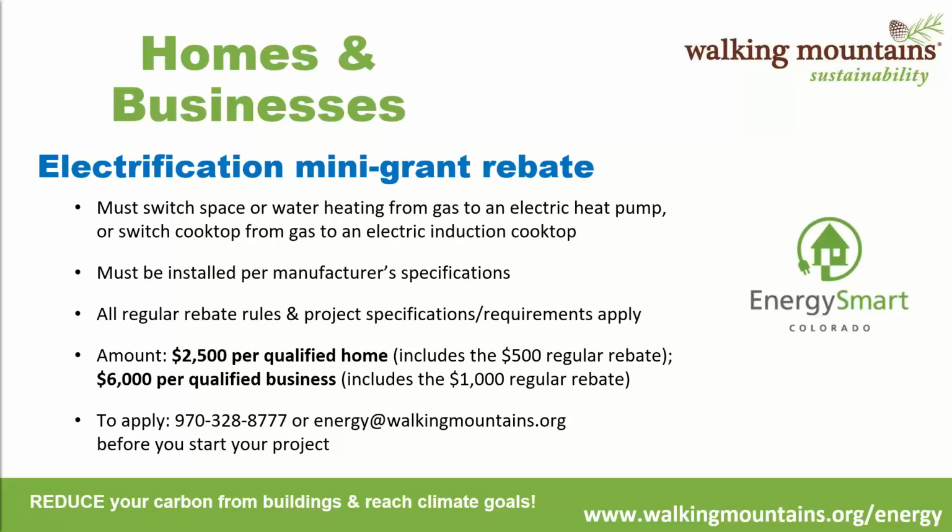Now, the biggest thing, especially since we are here talking about cold climate air source heat pumps, we have our electrification mini grant rebate. This means that if you switch from any space or water heating from gas to an electric heat pump, or switch from a gas cooktop to an electric induction cooktop, it must be installed per manufacturer specifications. All regular rebates and rules and project specifications apply. The amount is up to $2,500 per qualified home, including our regular $500 rebate, and $6,000 per qualified business.